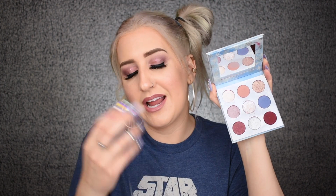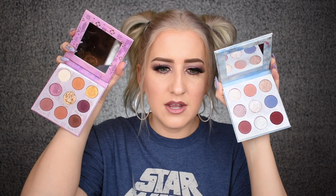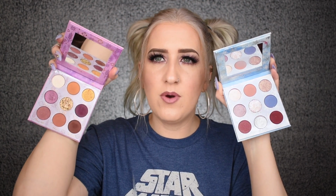I did do a 2 looks 1 palette using this one, and I had some fun and came up with some good looks, but I did find some struggles with it. Even though it's 9 pans, one of them is that pressed glitter, which I love, but some people don't. That's almost the same shade that's in the Anna one. It just has a different shift in that one. I felt like this one was more versatile than this one.